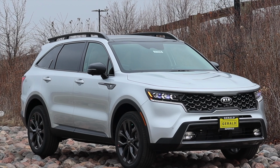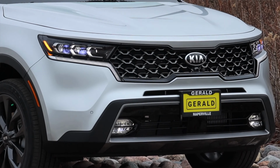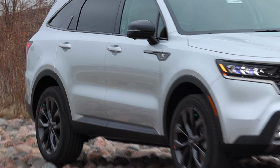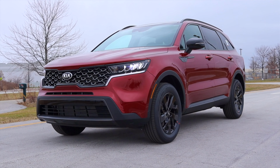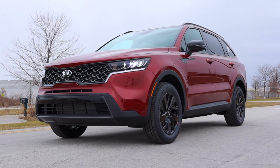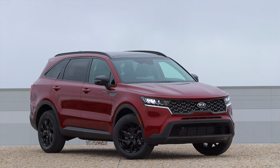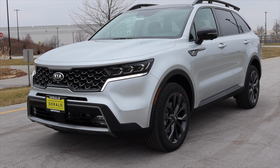So I am super excited to be driving this here Sorento for a couple of different reasons. First of all, if you guys are followers of the channel, you'll know that I actually recently just drove a base model Sorento, the 2021, and I wanted to show you guys the new body style. I was super excited by it, but the dealership that I work with, Gerald Kia, didn't have any turbos yet. Well, now they do, and I'll be honest, the base model was very underwhelming. I wasn't super happy with it, but this is a lot better.